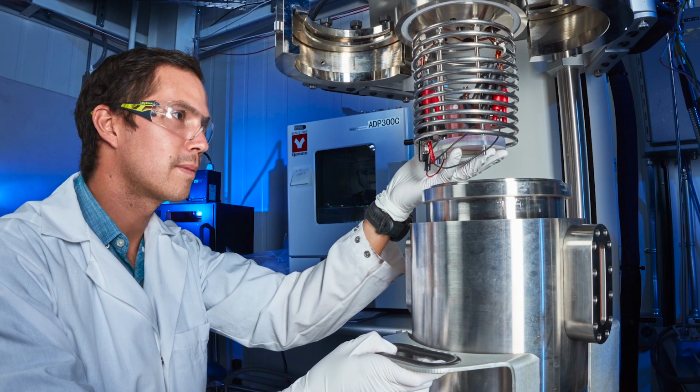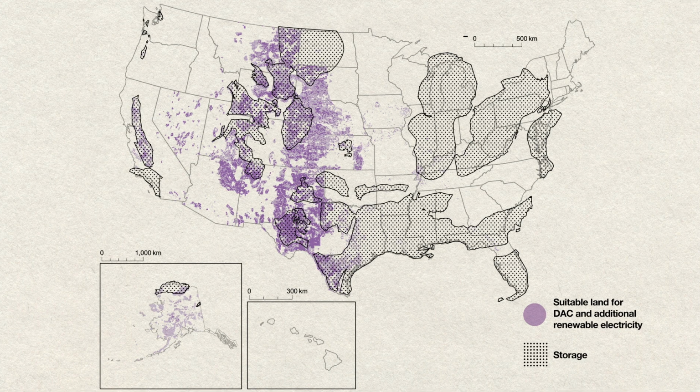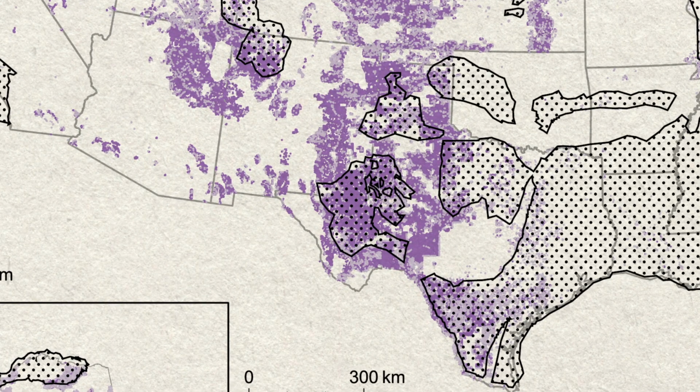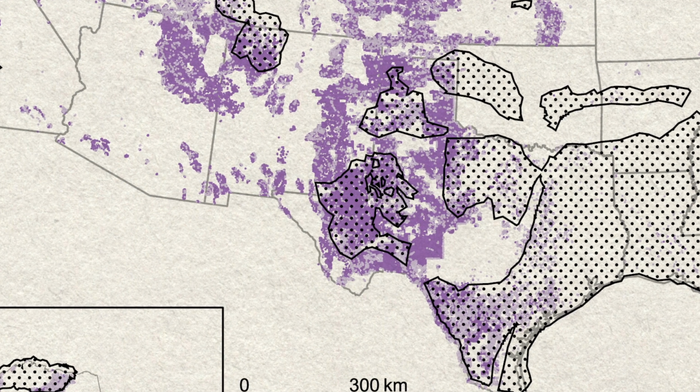Here's Dr. Andrew Wong, who led the Regional Opportunities chapter, speaking to where in the United States these opportunities are primarily located. Direct air capture, really you have to highlight two key regions. The first and most obvious is West Texas. It has an amazing amount of opportunity for renewable energy generation, particularly from wind and solar, and also has excellent geologic storage capacity in the ground underneath.